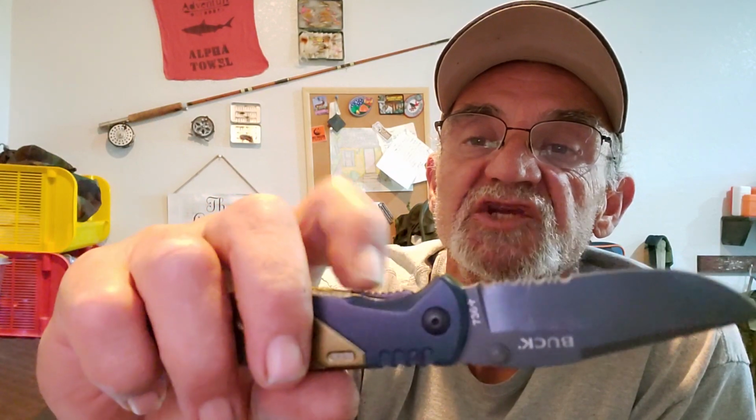This inline latch here, I can feel that. I can certainly feel that when I'm holding it. Is there going to be a problem? No, I can just feel it. I don't think I'm going to do that much work with it where that's going to be a problem. On the back, right there, you can see it's got those jimping in it for your thumb.